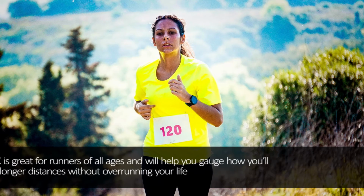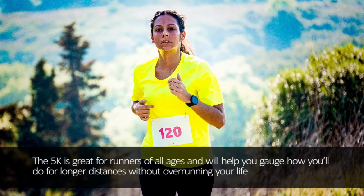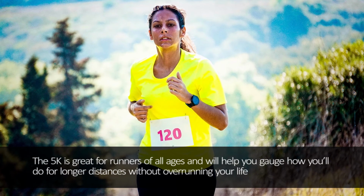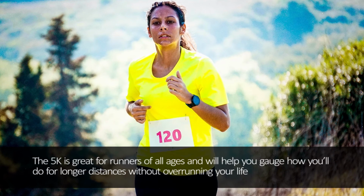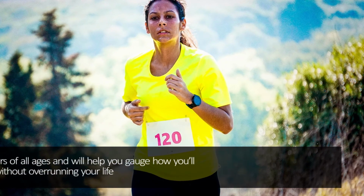Number 8. Train for a 5K first. A 5K is only 3.1 miles, so it's short enough to be manageable and long enough to really start to burn. It's the perfect distance to teach you how to focus your training on a specific goal, even if you're starting off as a non-runner. The 5K is great for runners of all ages, in fact, and it'll help you gauge how you'll do for longer distances without overrunning your life. So grab your favorite training partner or shoes and go out there and get on the road.